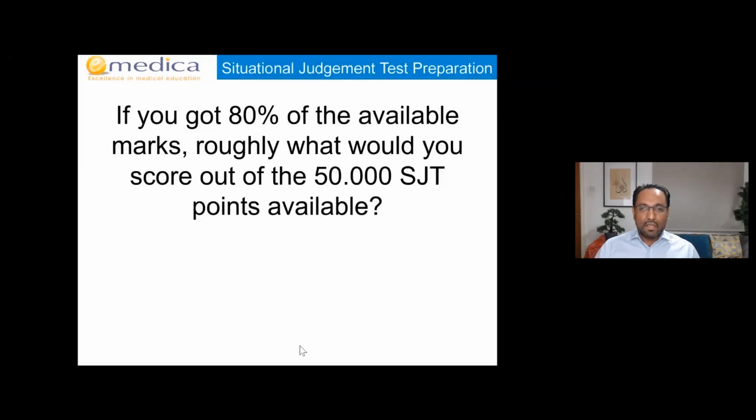Okay. Here's another one. Just type this into the chat. If you got about 80% of the available marks in the actual exam, roughly what would you get out of 50.00 SJT points? Roughly. You see, a lot of people would think that if they got 80%, 80% of 50 is 40, right? But that's not how it works.